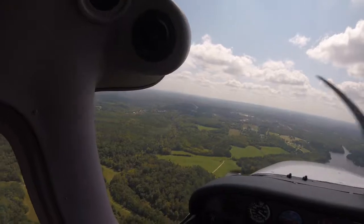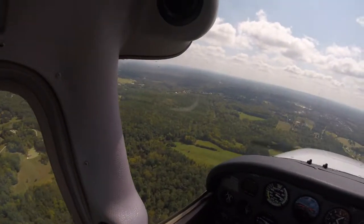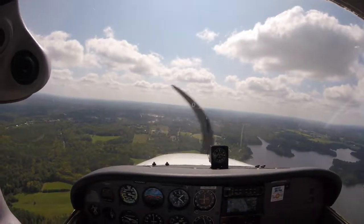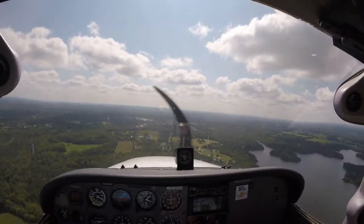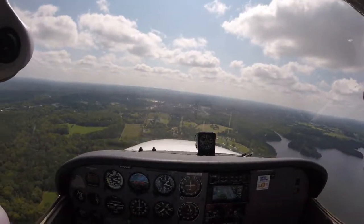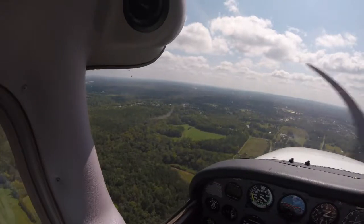And it looks like the jet's holding short. Is he holding for us? It looks like it. He's not moving, so we'll keep our eye on him. But he should be telling us, right? In theory. Yeah, it'd be nice, but he doesn't have to.